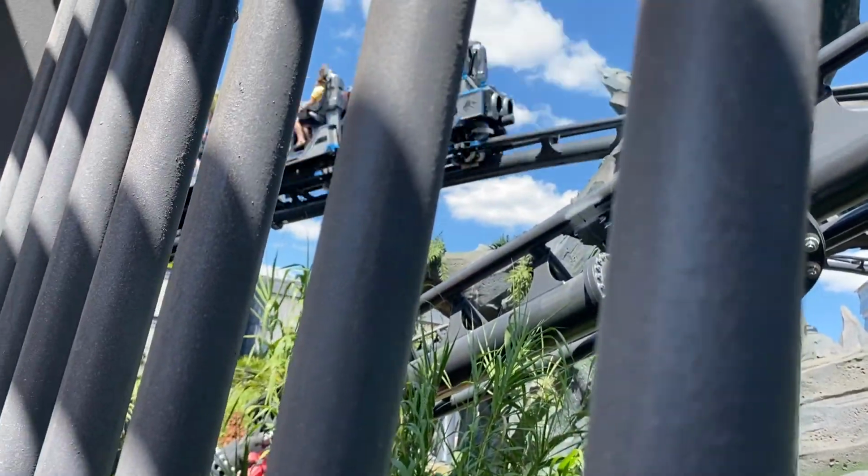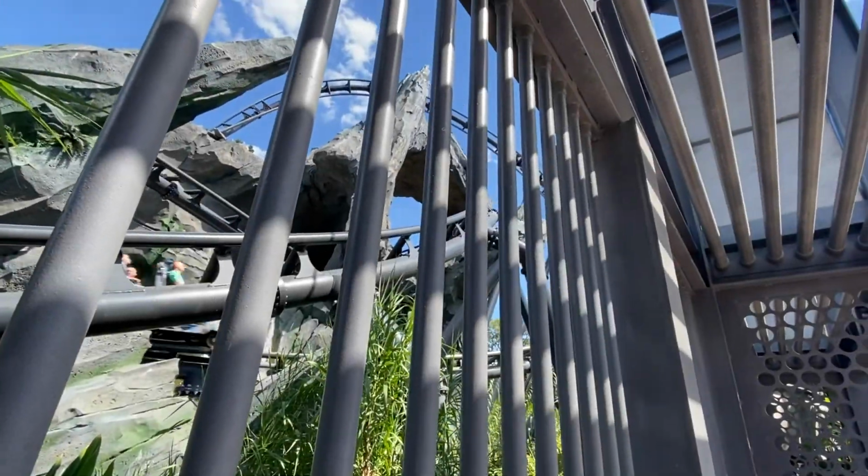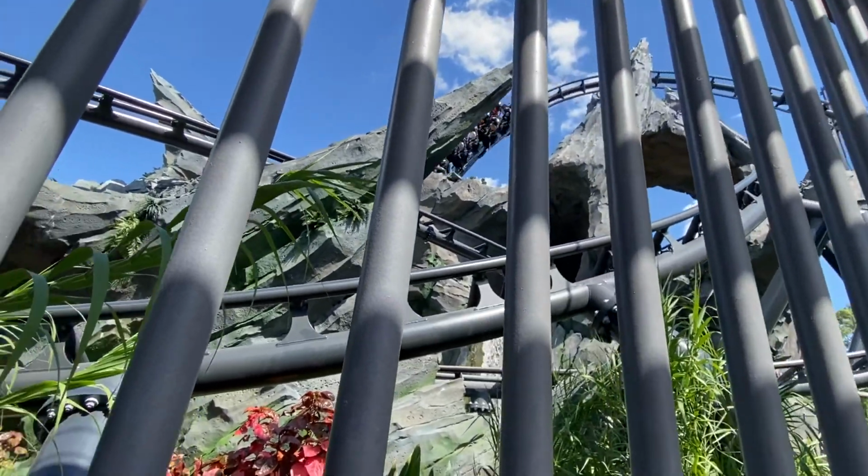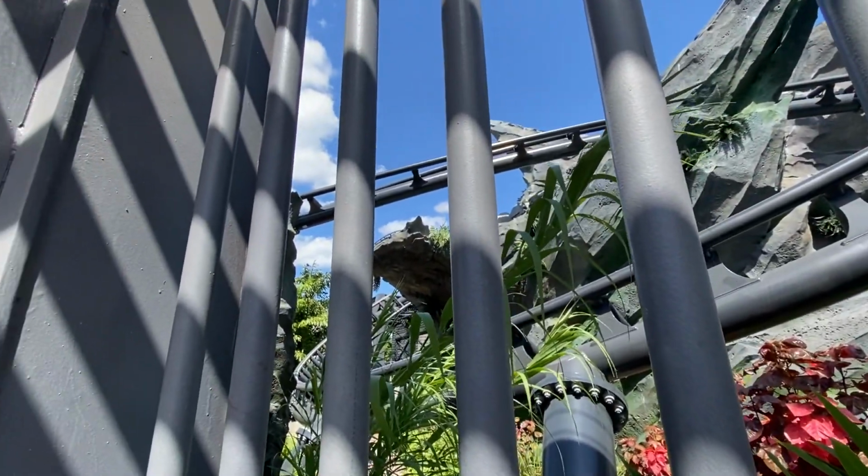You get to enjoy some beautiful Velocicoaster footage that I took from Universal because I went there in late September of 2021, and I got to ride this ride on its opening year.